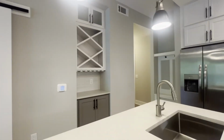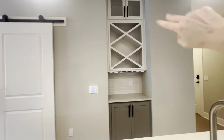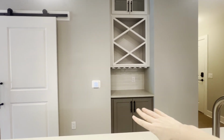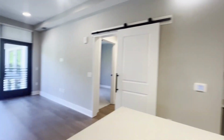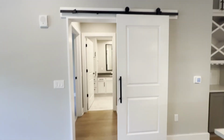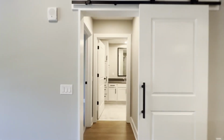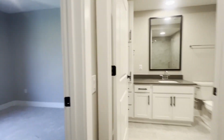You still have the Northwood Raven staple built in wine shelf or wine storage, wine glass holders here, and then just another little storage area there, or dry bar. So since this is a one bedroom, the barn door is ancillary, but should you need to be separated, you can without closing your bedroom door.